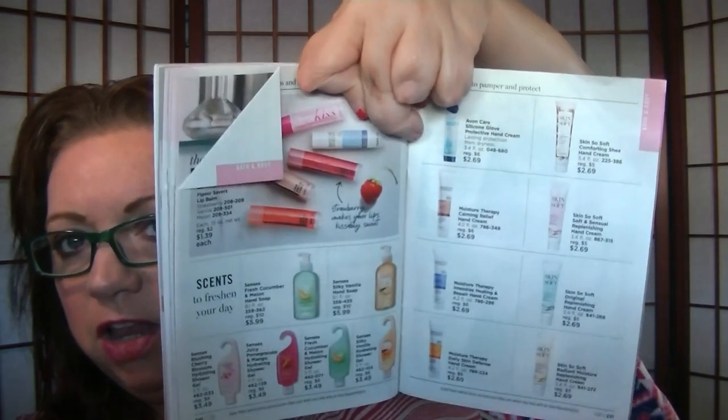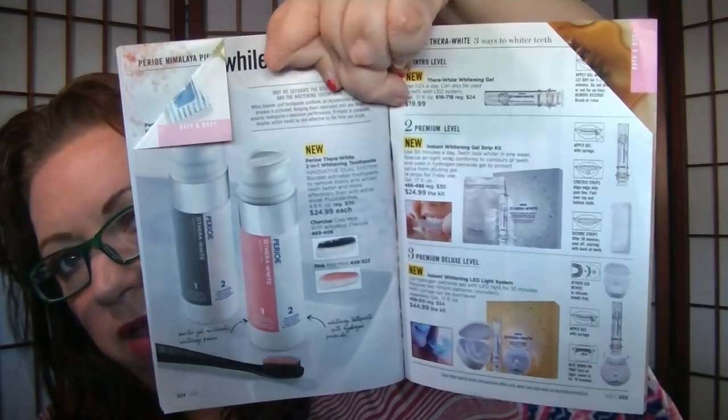Hand creams are on $2.21, and lip balms on $2.20 if you need any of that. Dry skin, battling the dry skin on lips and the hands, very important. And we have our teeth whitening system still on $2.24 and $2.25. The various ones that we have available.